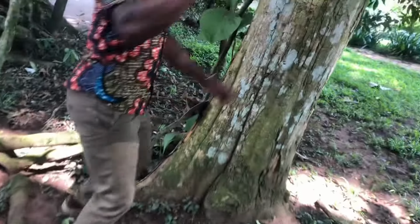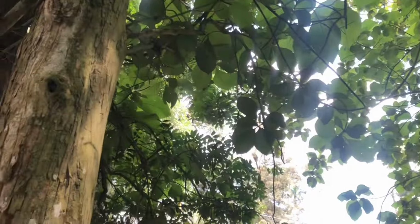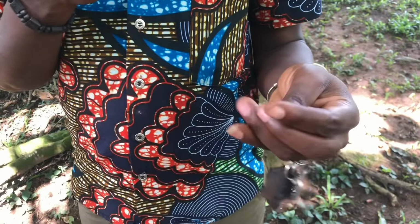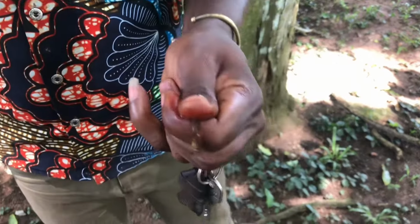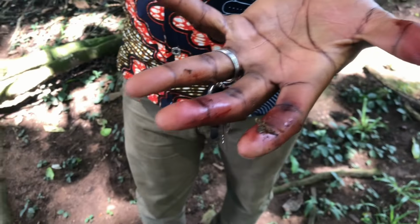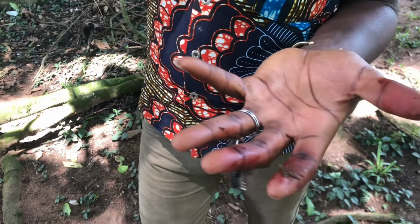Yes, so you can point the camera at the tree. This is a tree, and the leaves are like this. I always go for the young ones so that we don't waste much of the leaf. This tree is called teak. T-E-A-K. Teak.